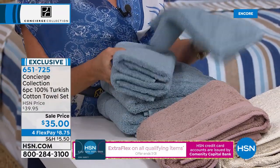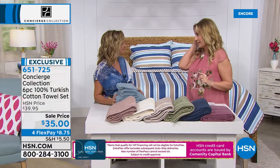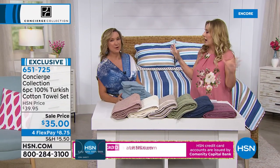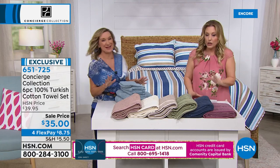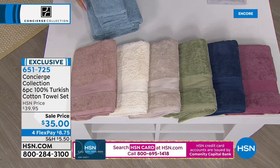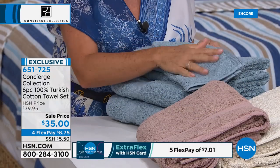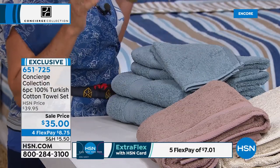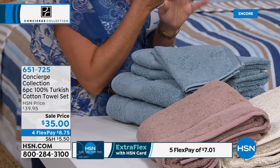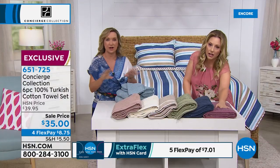When I saw this on my show, do you remember, Ellen, this was years ago, we did a Turkish cotton towel set for my host pick. It went like on fire. It's the best for towels, and this is even better. You're getting two oversized bath towels, two hand towels, two washcloths, 100% long staple Turkish cotton. Why do we love Turkish for towels? Because it's softer, more absorbent, and quick drying. It doesn't just hold the moisture.